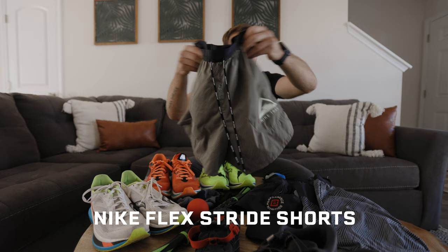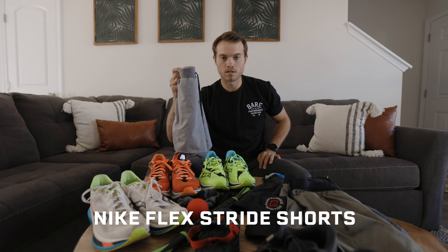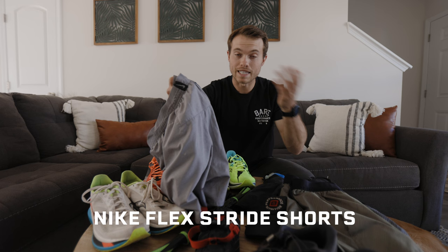The reason I like these shorts so much, one, they fit pretty good. I wear a size medium. Also, they have front pockets, and they also have a back zipper pocket. I don't know if you can see that, to put keys or credit card or anything like that.